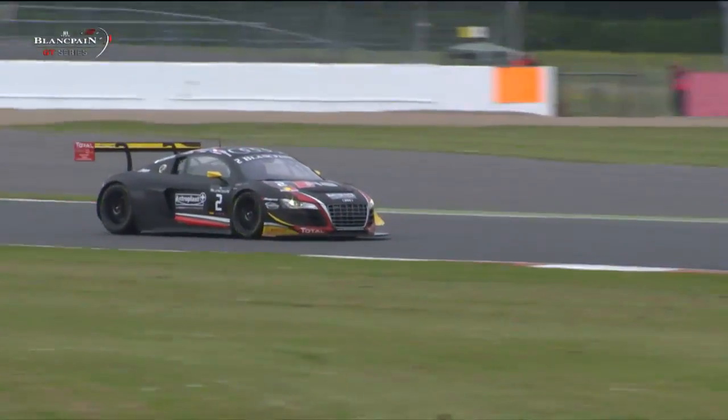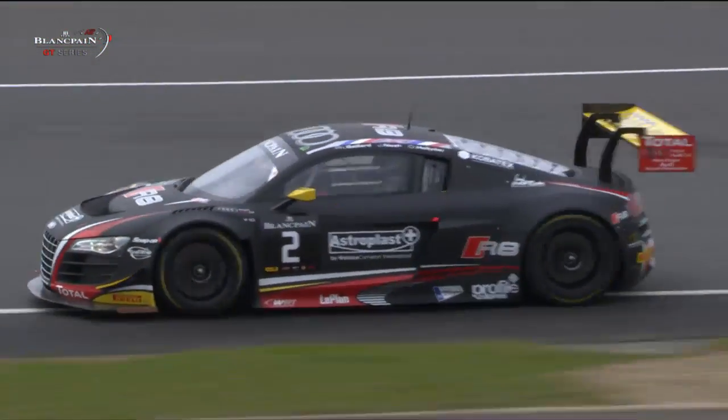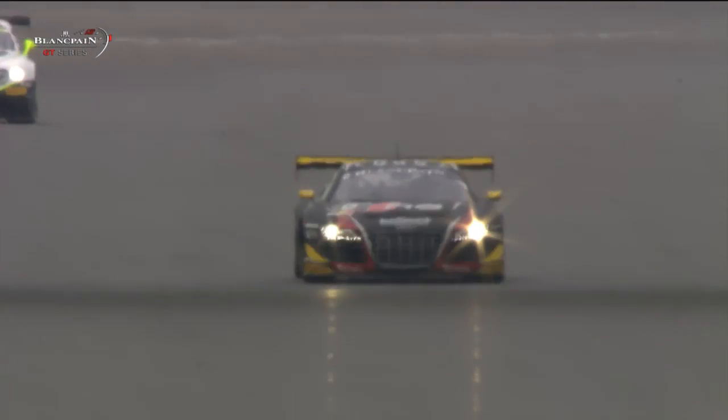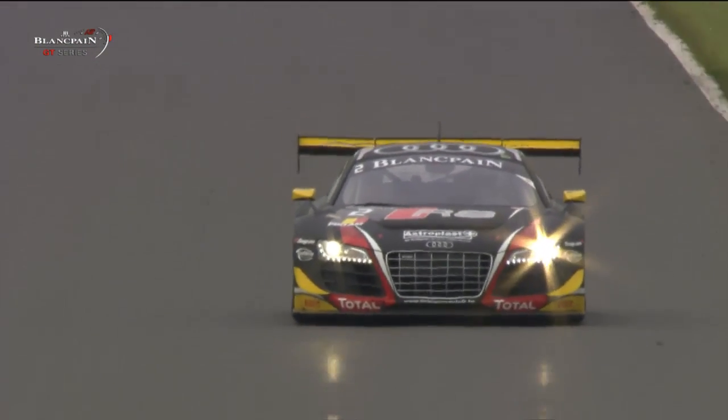Up to second has gone the number 6 Phoenix Audi. That's the sort of second generation R8 LMS Ultra. Whereas number 2 here is the WRT car, which was the number... sorry, I tell you a lie. This is the Pro-Am car. 3 was the one that was a Gen 2 at Monza, but they've gone back to an earlier car. But this is the Pro-Am one.